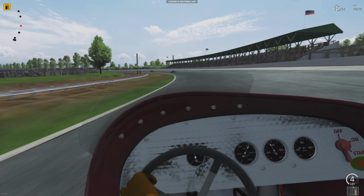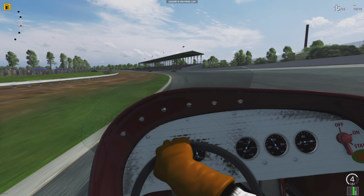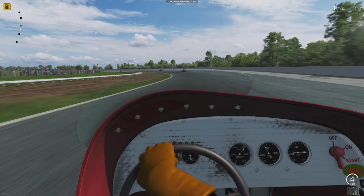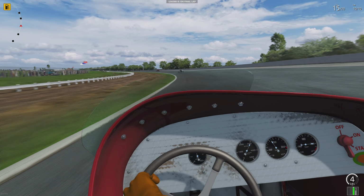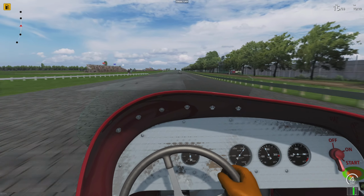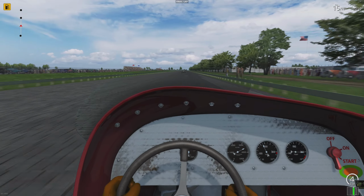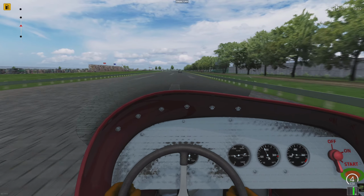Alright, final lap here. Not sure what we can do. We'll see if we can get maybe a run on one of these 2 cars here, maybe both. Down the back straight, we do seem to have a better exit than they got. I don't know if we're in their slipstream, though. Just outside of it. We'll have 2 final corners, and a dash to the line.